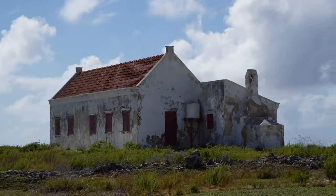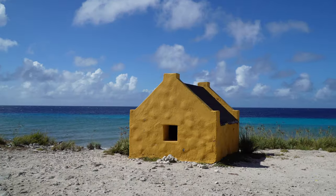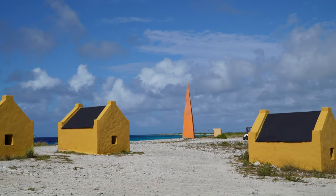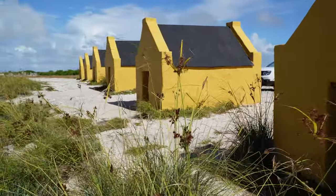Tied directly to the salt flats, further south you'll find the slave huts. In the 1800s, the enslaved peoples of the island worked in the salt fields during the week and stayed in these incredibly small living quarters. They then walked the 7 hours back into town on the weekends to spend time with their families.